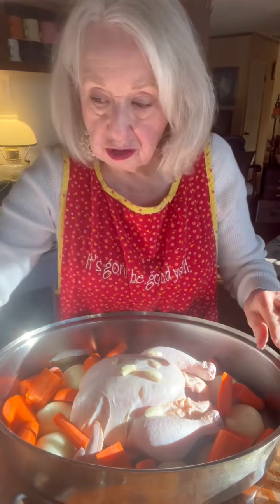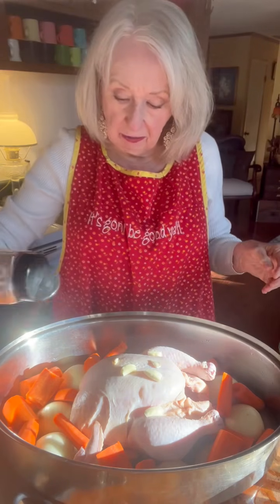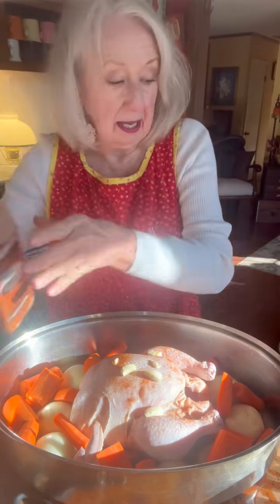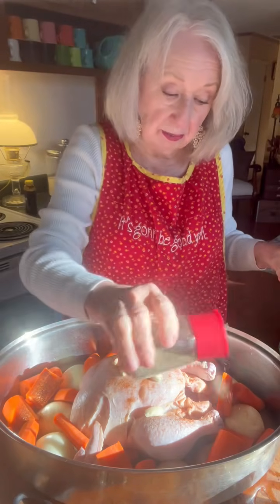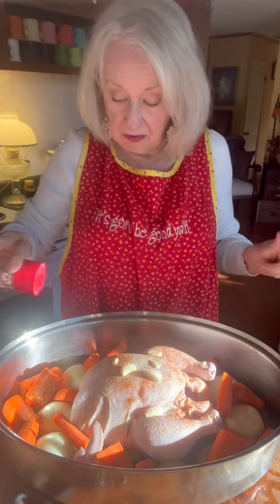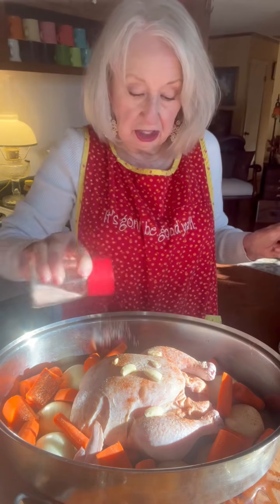Okay, we're ready to finish it up. So I'm going to put, y'all know how I love paprika. I'm going to put a little paprika over everything. Not much, just a tad. It gives it a nice little flavor. I'm going to put black pepper over everything now because you want that on your onions and everything. I'm putting the potatoes on last. Put you some salt over the carrots and the onions and everything. And your chicken.